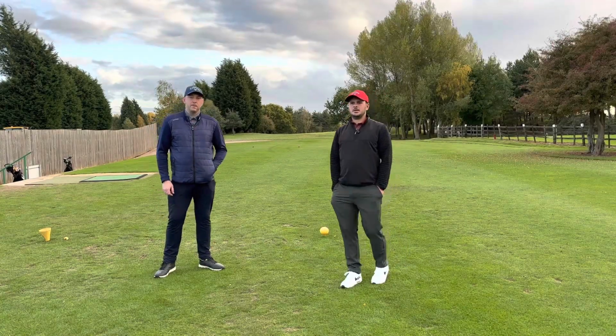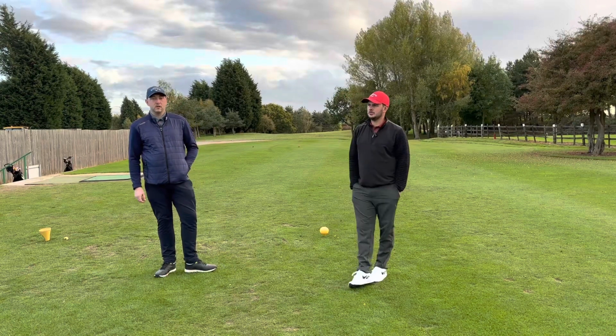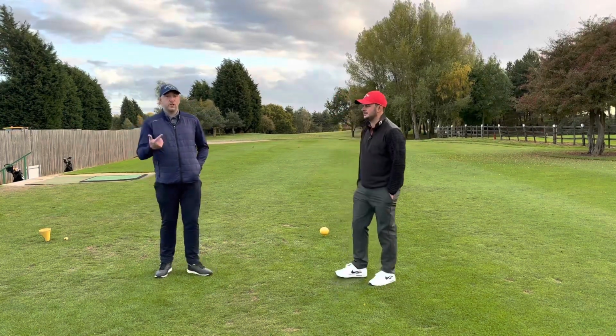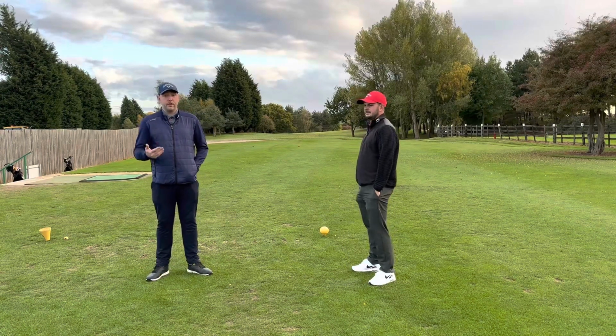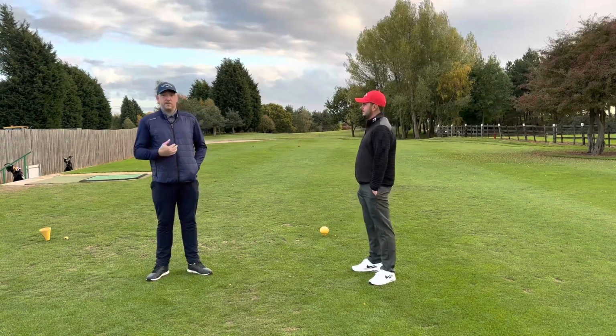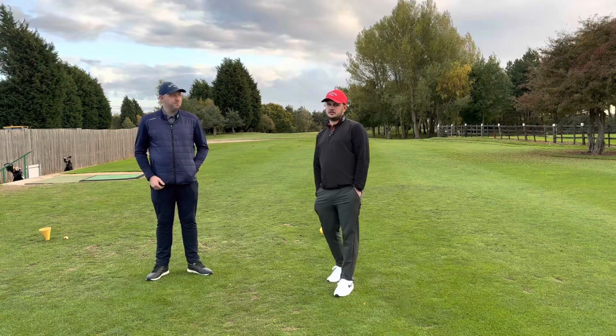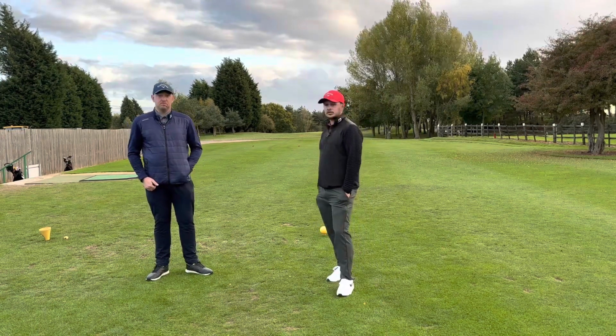Today we are playing Matchplay at our home club, Sudbrook Moor Golf Club in Lincolnshire. So we're going to play the first, the third, the fourth, the seventh and the eighth. Obviously because I'm a high handicap, I get one shot on each par four. Three of those, so should be an interesting match.